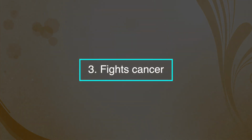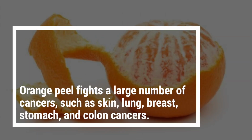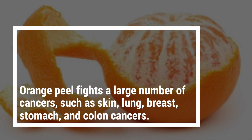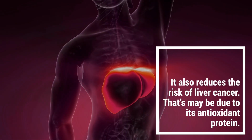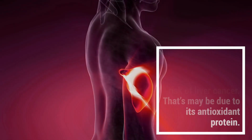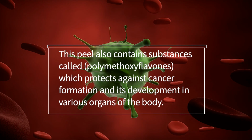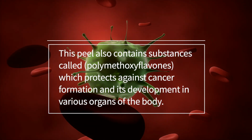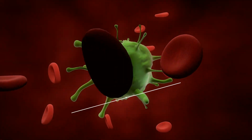Number 3. Fight cancer. Orange peel fights a large number of cancers such as skin, lung, breast, stomach and colon cancers. It also reduces the risk of liver cancer. This may be due to its antioxidant protein. The peel also contains substances which protect against cancer formation and its development in various organs of the body.